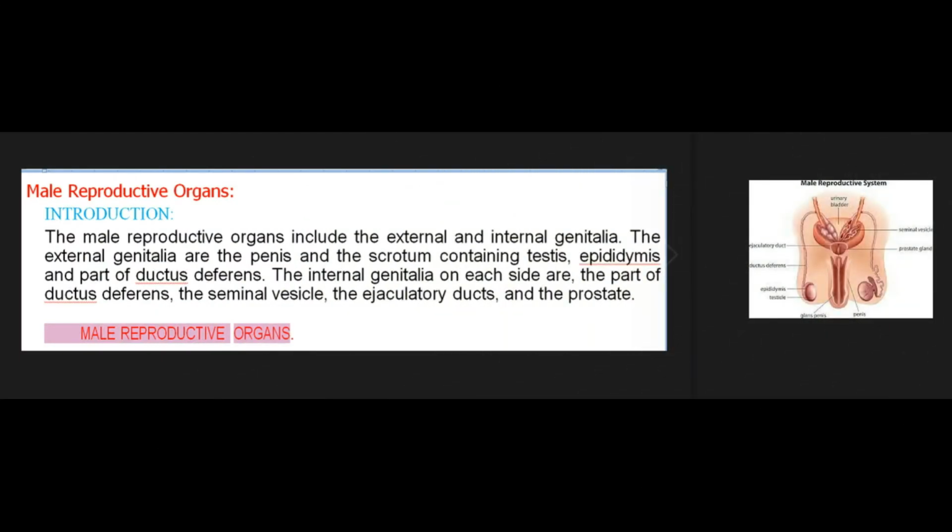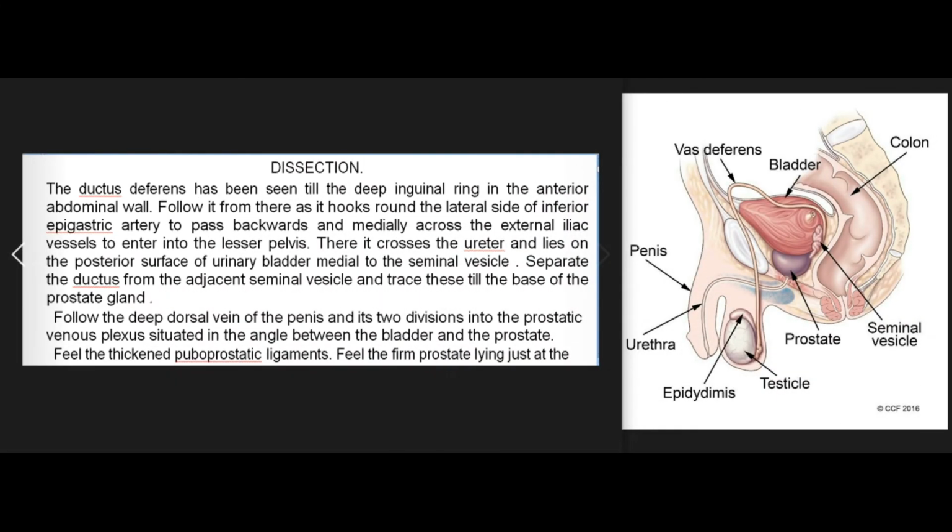Male reproductive organs. Introduction. The male reproductive organs include the external and internal genitalia. The external genitalia are the penis and the scrotum containing testis, epididymis, and part of ductus deferens. The internal genitalia on each side are the part of ductus deferens, the seminal vesicle, the ejaculatory ducts, and the prostate.